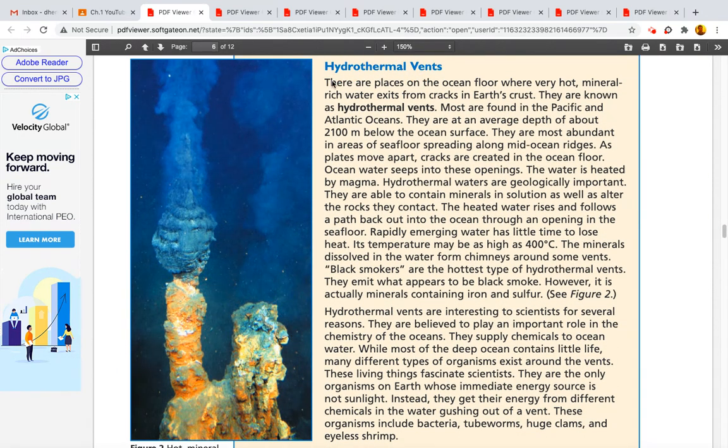Hydrothermal vents. There are places on the ocean floor where very hot mineral-rich water exits from cracks in Earth's crust. They are known as hydrothermal vents. Most are found in the Pacific and Atlantic Oceans. They are at an average depth of about 2,100 meters below the ocean surface. They are most abundant in areas of seafloor spreading along mid-ocean ridges.